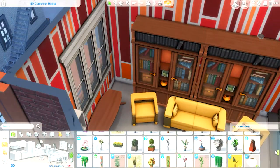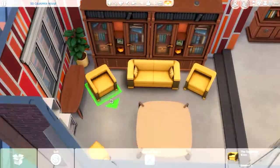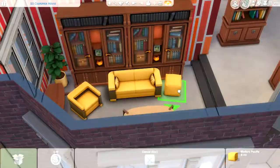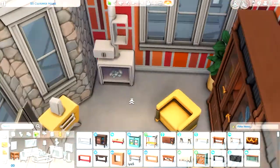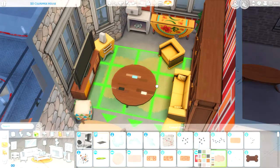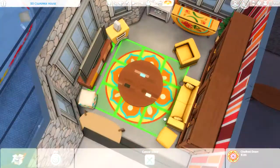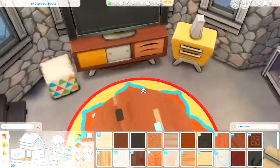And in this living room I'm using bookshelves behind the sofa, which is something that I've seen that Simlessy does a lot in her builds. She is probably my favourite builder in the Sims 4 community. I really love watching all of her videos, and I've noticed she does that quite a bit, and it looks really nice. So I decided to try it.